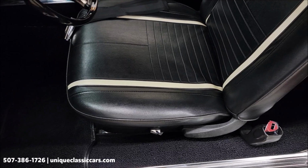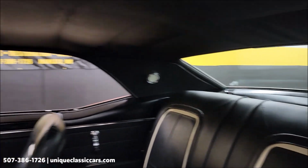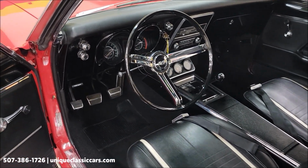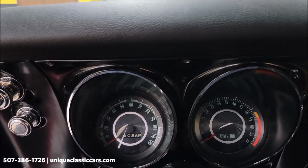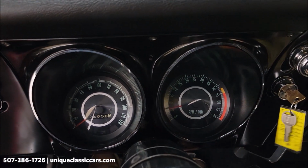Seats have been redone. Vinyl looks good on them. Seat belts intact, front and rear. The headliner, good shape. I think we should fire it up. Let's fire it up, check out that engine bay, and then stick around to the very end of this video. Jason will take this one for a drive. Take you for a virtual ride, show you it goes down the road.